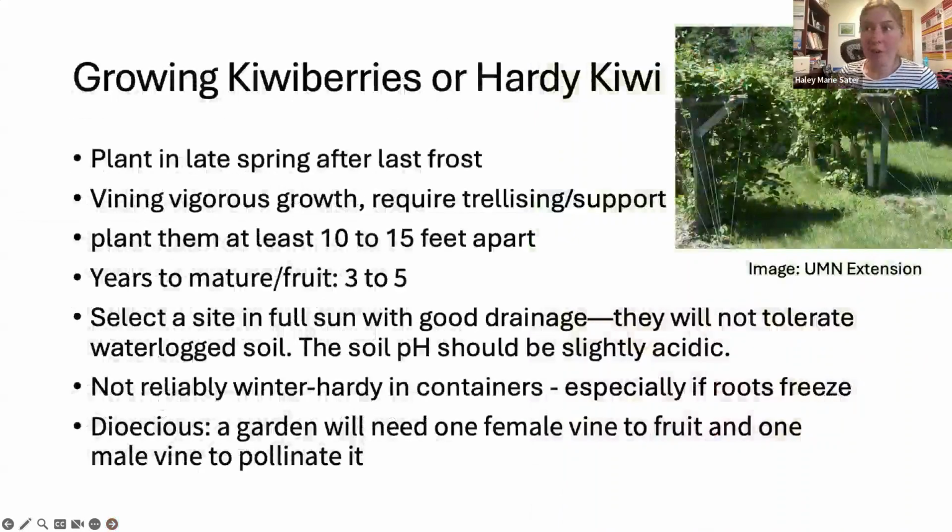So growing this hardy kiwi berry, you can plant it late in the spring, probably after the last frost is what's recommended. So really, if you want to plant a hardy kiwi berry, now would be a great time. They grow very vigorously. They're going to put out a lot of growth, and they are a vine. So they require some kind of structure or trellis. You could put them on a fence. You need to support them somehow, otherwise they're just going to grow on the ground, and it's really not ideal. You don't want to be picking fruit on the ground.